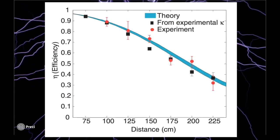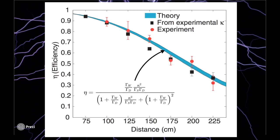This is the more interesting plot. This is the efficiency of this transfer as a function of distance. So as you can see, when you're really close together, the efficiency is quite large. And the theoretical curve can be deduced from that formula I put on the board for the maximum efficiency. So for instance, at 2 meters, again, now we have actually measured in the experiment over 50% efficiency.